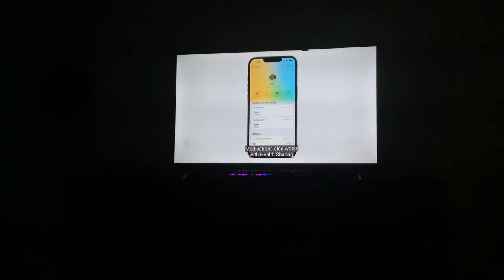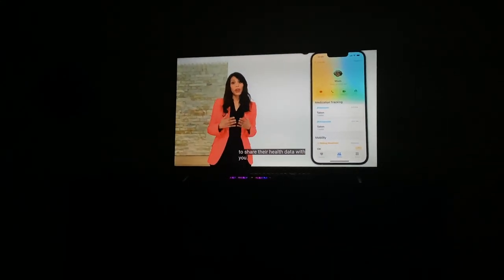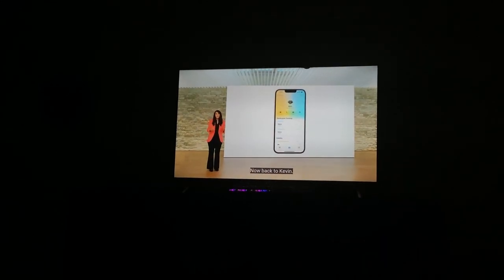Medications also works with health sharing, updated on iOS 16. Wow. We can now send our family member an invitation to share your health data with you. This is another way that you can support a loved one on your health journey and have peace of mind too. And back to Kevin.